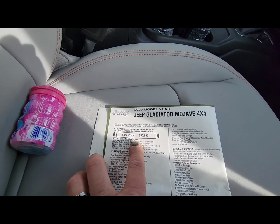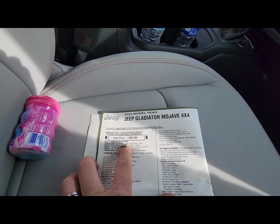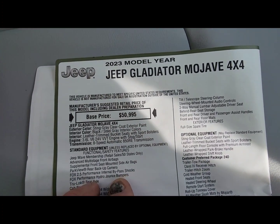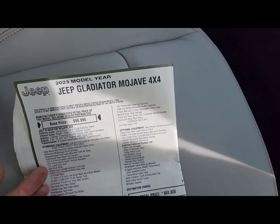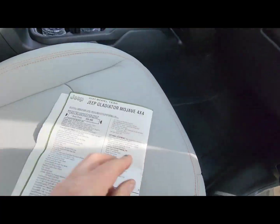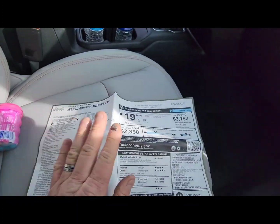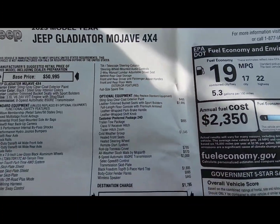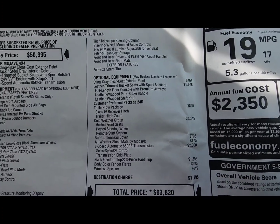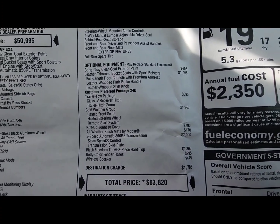This is the Sting Gray Clear Coat. I thought it was Stealth. Sting Gray Clear Coat, even for me. Let me see some of the options here, just so you can see. Optional list here. So it didn't get too crazy.